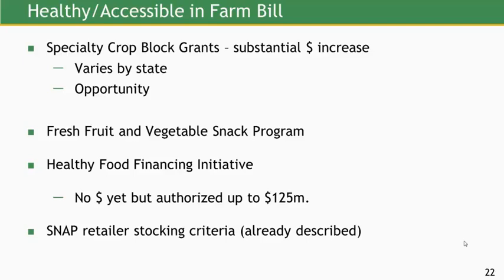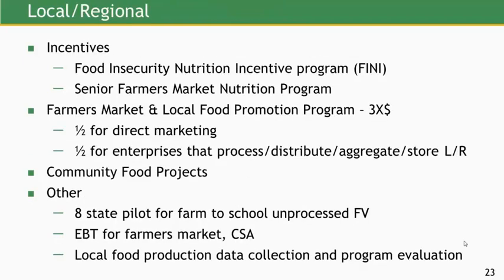The Fresh Fruit and Vegetable Snack Program delivers snacks to students in schools. Healthy Food Financing Initiative is an initiative that has been used to bring financing to bring supermarkets and other retailers into low-income areas. And there's funding for that, and I already mentioned the SNAP retailer stocking criteria. So there are initiatives to promote local and regional production as well. I already mentioned the Food Insecurity Nutrition Incentive Program, which could be used for farmers markets. There's also incentives for seniors to purchase food at the farmers market.